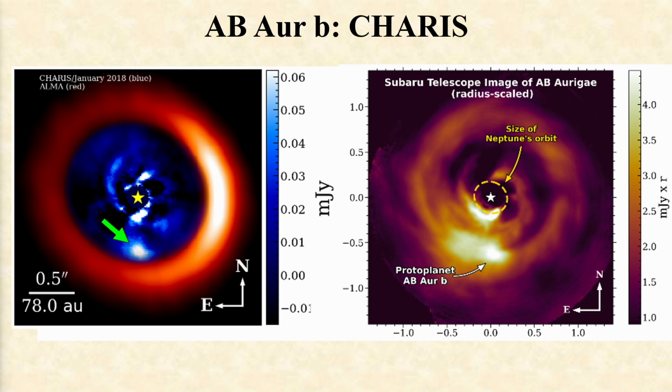The image on the right shows this system in a little bit more dramatic fashion, where we used a little bit more advanced processing, and we scaled the image intensity by the distance from the star. And so you can see AB Aurigae b, as we call this protoplanet, is this bright blob that appears to be sitting on this very complex structure of the protoplanetary disk. We see all these different spiral patterns.